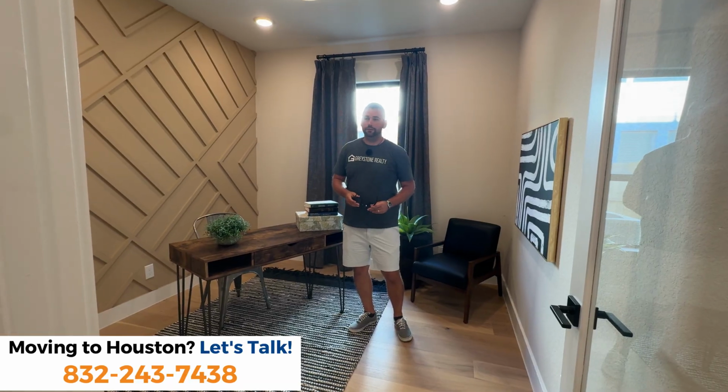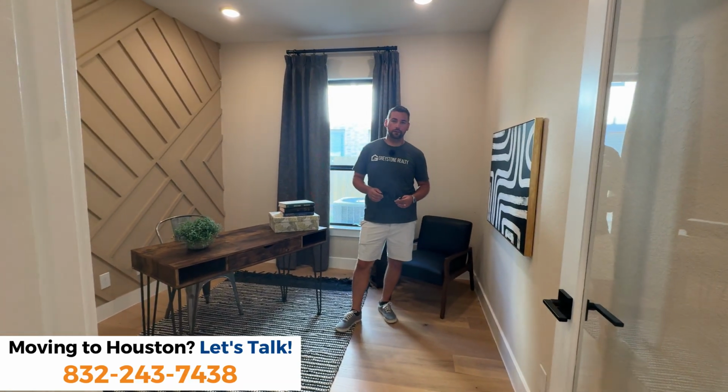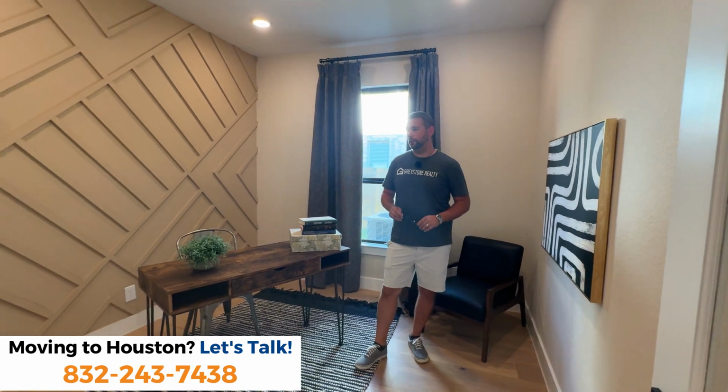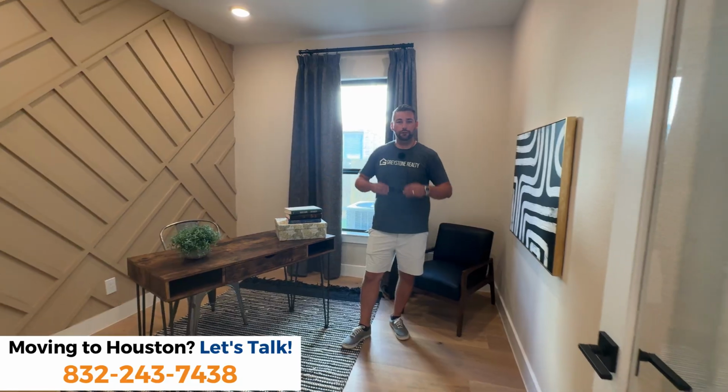I really like the location of this though. I do too, because it's kind of tucked to the side away from everything. So if you're like us and have kids, it's gonna be a little bit quieter, more secluded. You've been looking for a door, right?